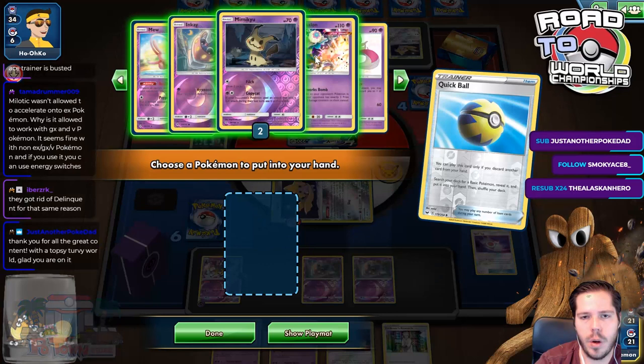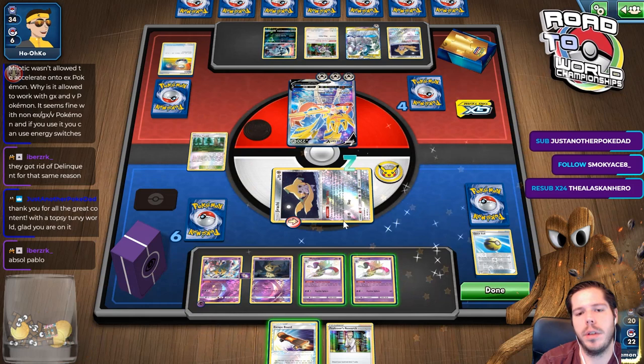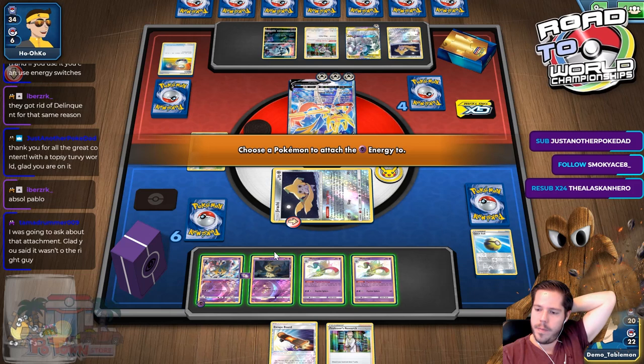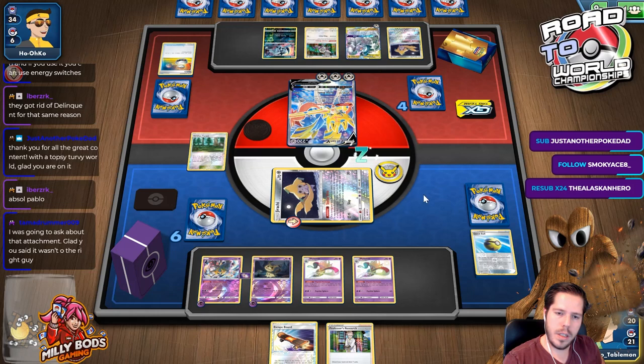I definitely should not have Viridian Forested though. I completely forgot about the Mimikyu. I was so focused on the Giratina that I completely forgot that we had the Mimikyu. Oh, but there's Absol. Yeah, the energy should have gone to the active. Whoops. I completely forgot about the Absol. I completely messed up here. Jeez. Okay, so I'm gonna leave both of them at one energy and then I'm gonna pass.